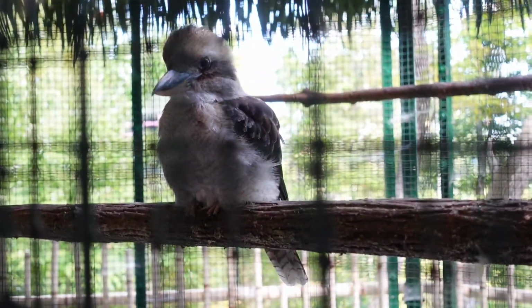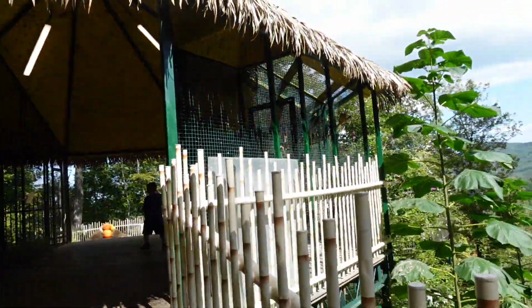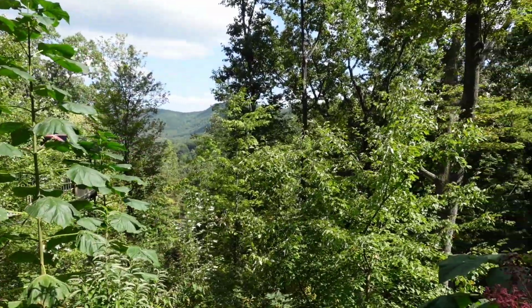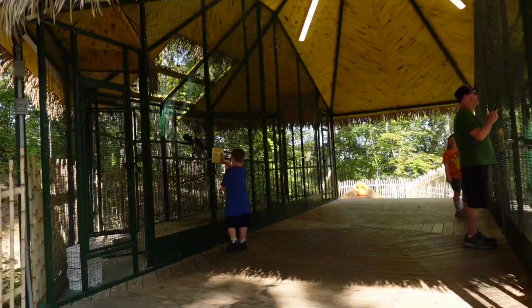Look at them. There's about 4 acres of landscape gardens here, so I'm just gonna show some of the highlights. It is huge and it is beautiful. And if you're gonna be in Pigeon Forge, I would 100% recommend stopping and seeing this.